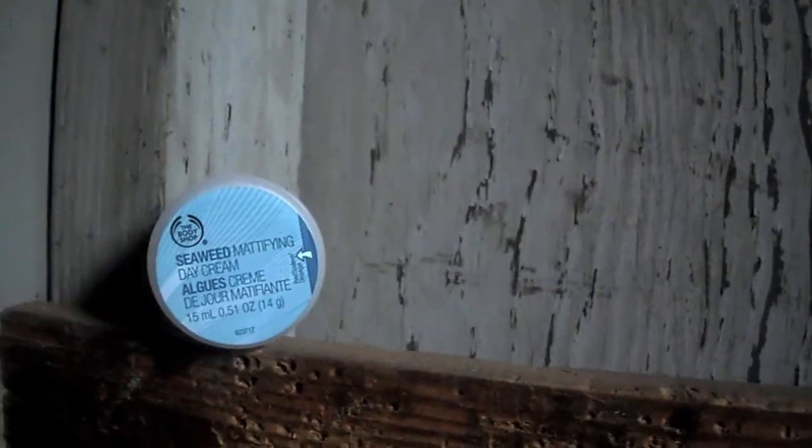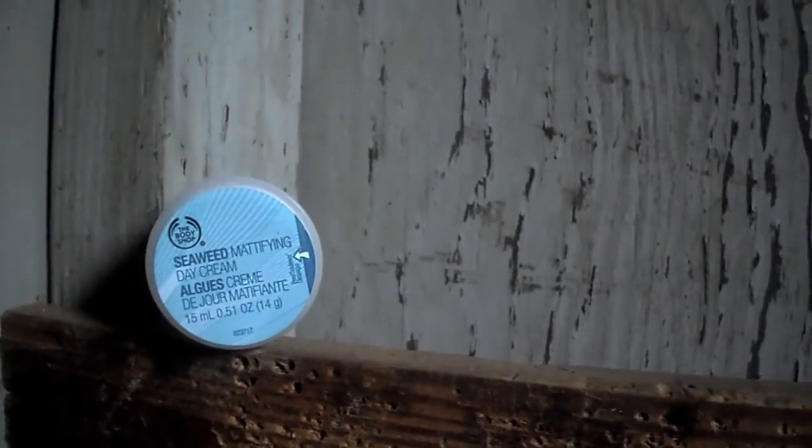The next thing that I got is actually from the Body Shop, and this is still at the PX, but they carry Body Shop stuff, and it is a seaweed mattifying day cream, and this is just the little, I guess, mini travel size, so I'm not sure what the other normal size label says on it, but I do know that it's for oily to combination skin, and I've used this a couple times, and it really does help to mattify your face like it says, and it's a good base for your makeup. I still moisturize with my normal moisturizer and then put this stuff on top.